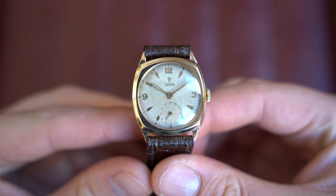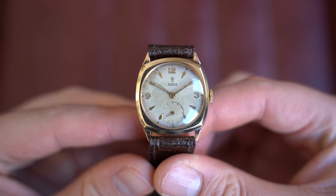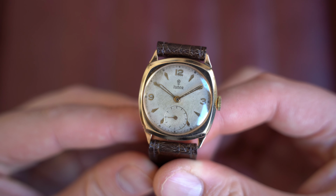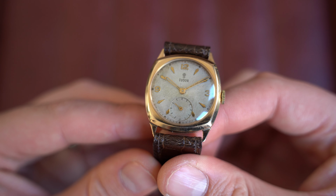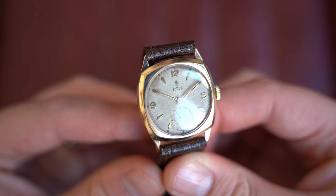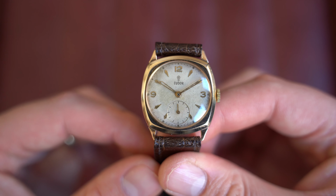So let's take a closer look with this gorgeous vintage Tudor cushion case, as you can see, and this is cased in 9-carat gold, and the dial features this beautifully patinaed simple Tudor dial with a Tudor rose, these lovely applied indices and those sword hands which the lume has come out of over time, so they've remained pretty much hollow. The minute hand still has some of the lume in there. You could get it refilled, you know, my watchmaker asked me if I wanted it doing.